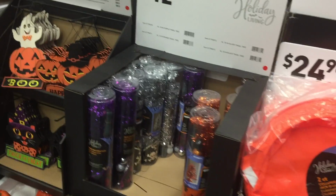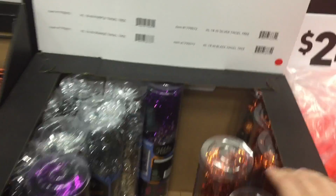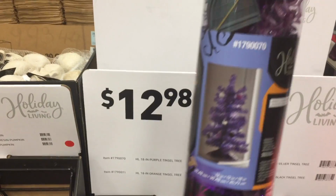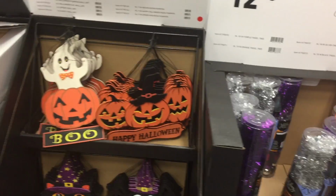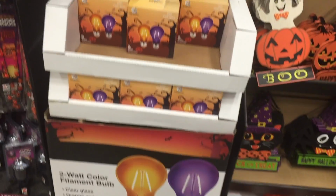And here we have some Halloween themed trees. Like 3 different ones of these. You had the orange and black one you see there. And then you had the purple one. And then silver and black. And some more wooden signs. Little pumpkins there at the bottom. Some filament bulbs.